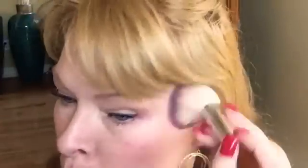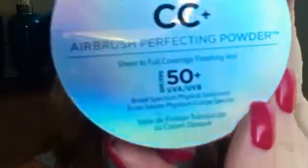The It Bye Bye Pores Naturally Pretty Blush is a favorite of mine by It Cosmetics, and it's so pretty, and I'm just putting that right onto my cheekbones, and I'm touching some areas in my face where the sun would naturally hit me just to give me a little glow. I really am enjoying this blush very much.